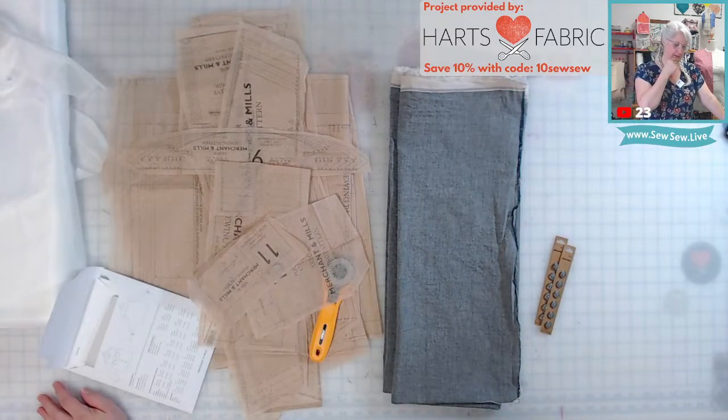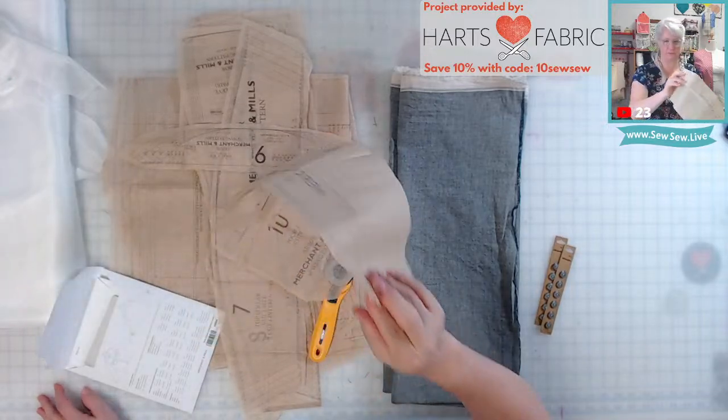Trying to think, where else could we do this? We might be able to do it on the inside cuff. We could do it on the inside cuff.